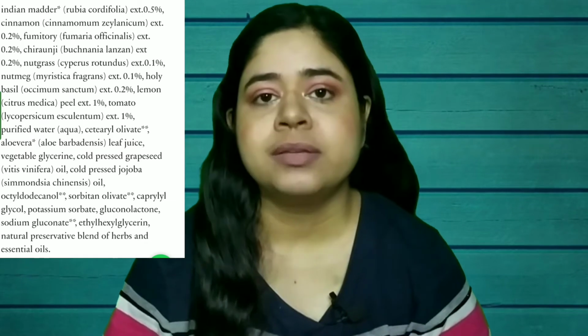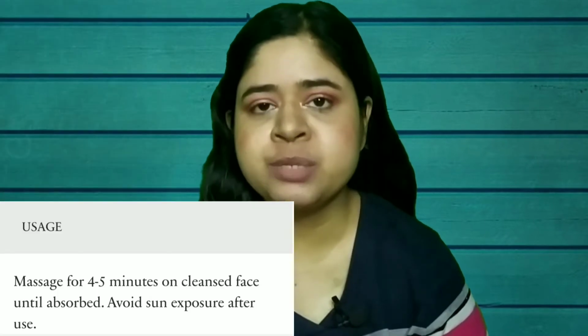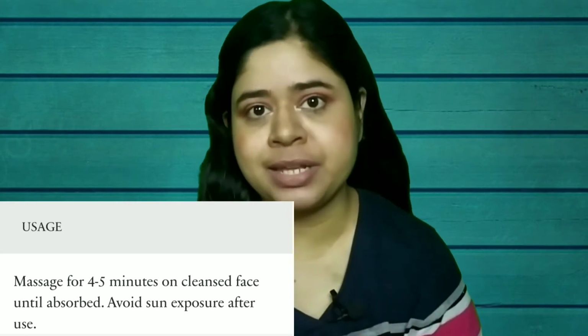This is the complete ingredient list of this gel. This contains 0.2% of lemon peel extract. In the instruction section, it is mentioned for this product that you should avoid sun exposure after application. So this product can be used only in the nighttime skincare routine.